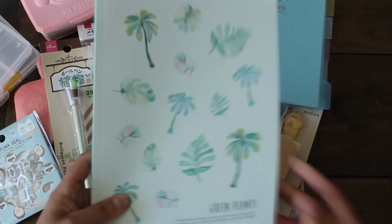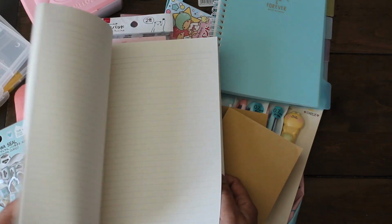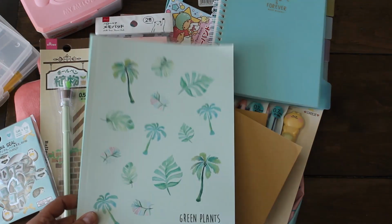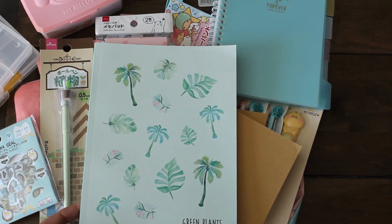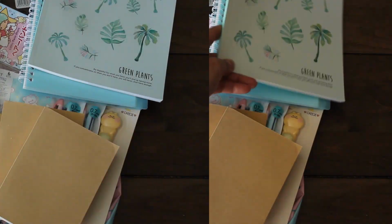Here's one that's really nice as well, perfect for the summer. And again, the pages of these notebooks are really nice and smooth to write on, and that's why I love them. I love buying notebooks from Daiso, and also again for that price point, $1.50.